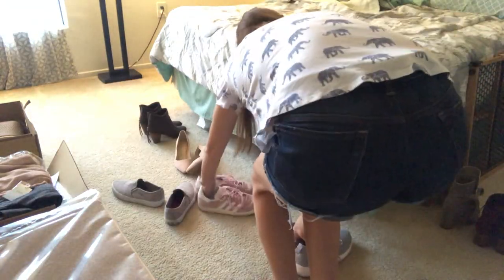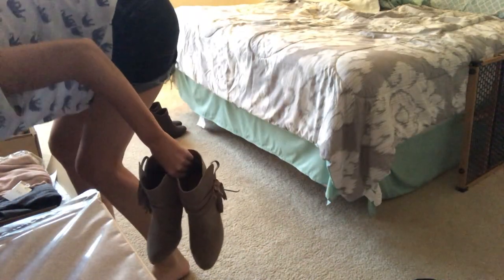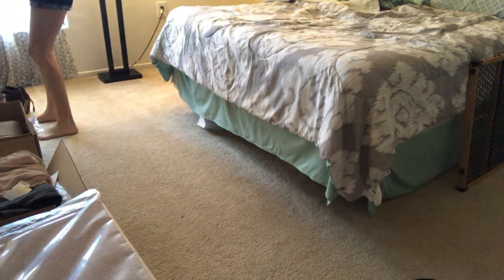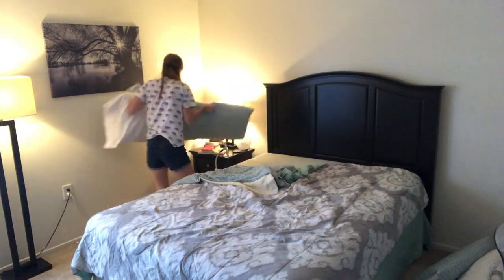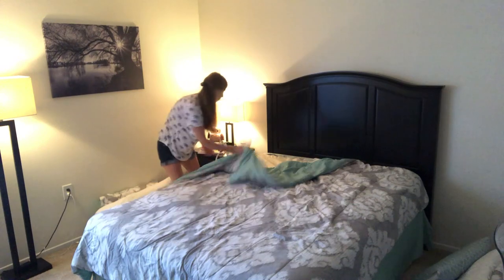Now I'm putting away all the shoes that we used for the photo shoot as well. Next, I'm gonna go ahead and make my bed. It got a little crazy with all the clothes being thrown everywhere on it, so I'm just gonna go ahead and remake it to make it look a little nicer.